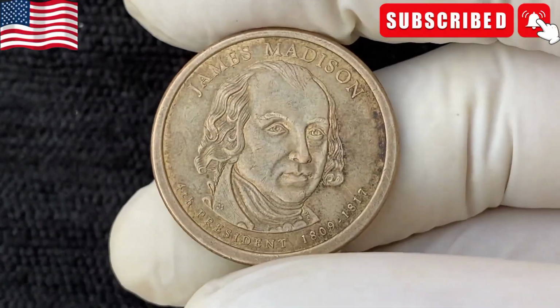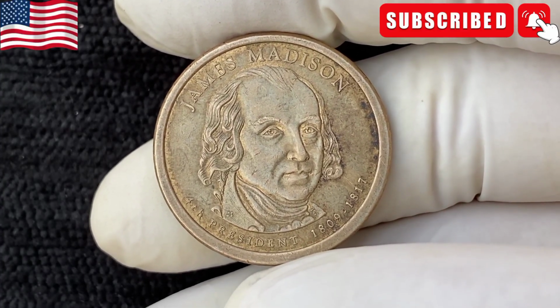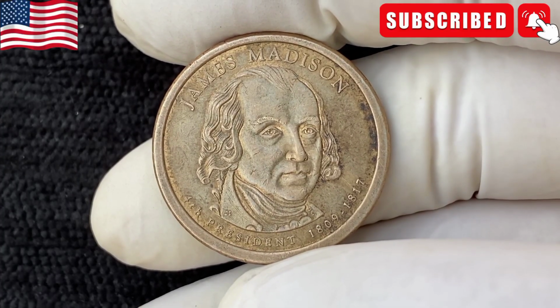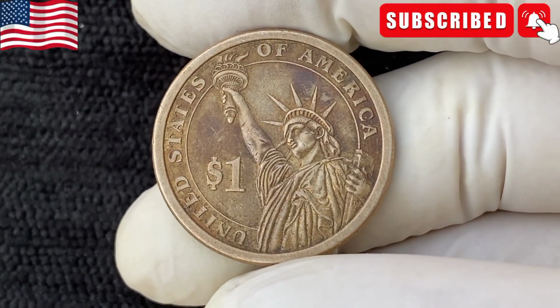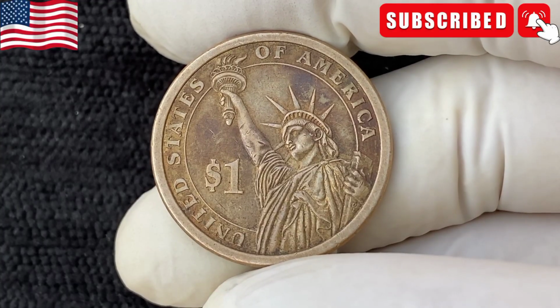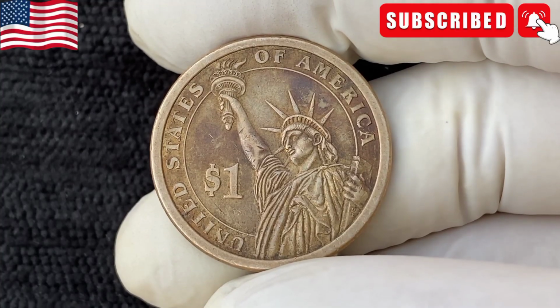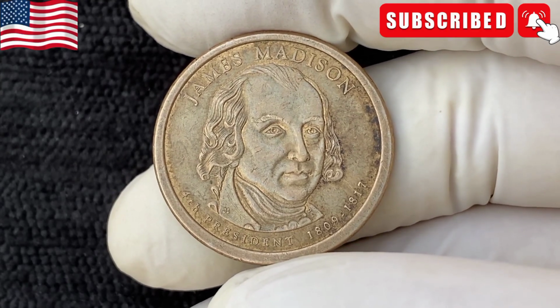If you think your coin might be valuable, consider sending it off to a professional coin grading service for an official evaluation. Getting it graded by experts can give you an accurate understanding of its condition and help you determine its true worth. In conclusion, the U.S. presidential gold $1 coin, 4th President, 2007 P, is not just another coin, it's a rare piece of American history.